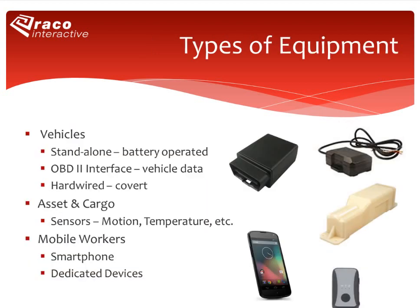Okay, what we have here is the type of equipment. The ones that we're covering today are designed mainly for vehicles, assets and cargo, and mobile workers. For vehicles, you have standalone systems, meaning they're not plugged in or hardwired in anywhere. They operate on a battery, or you can keep them charged via a car charger in the cigarette lighter.